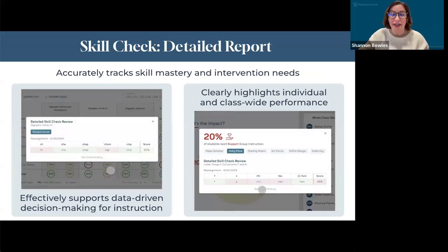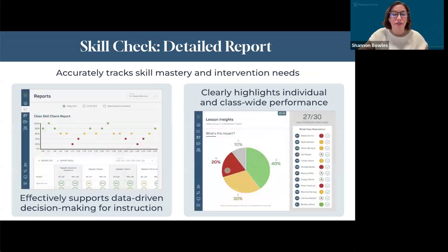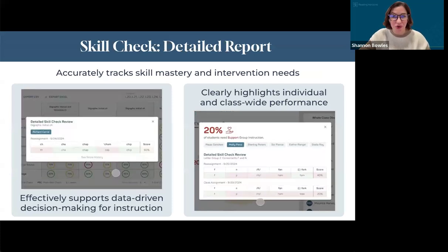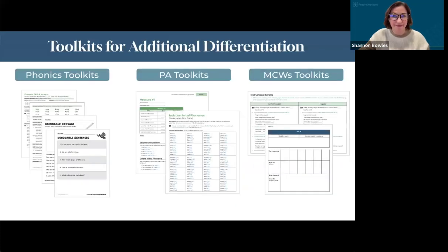These reports enable teachers to accurately track skill mastery and intervention needs and offer a clear view of individual and class-wide performance. This feature helps teachers pinpoint exactly where each student needs support, allowing them to provide more effective targeted instruction.